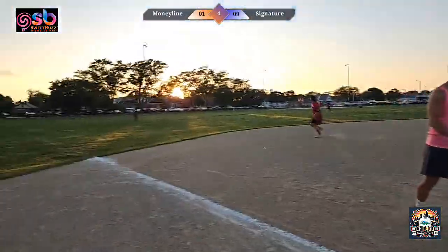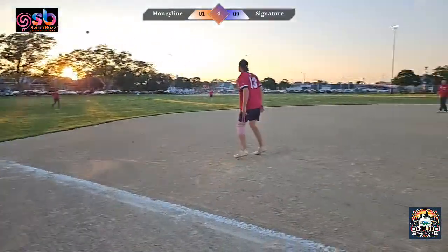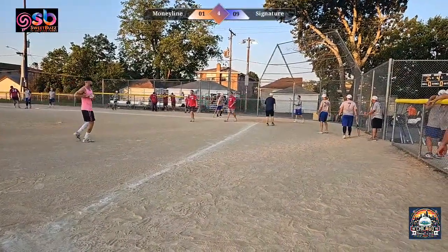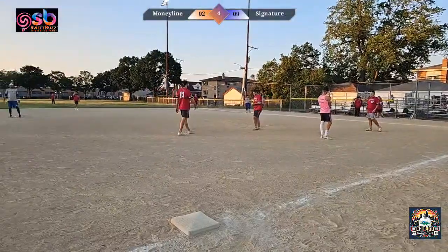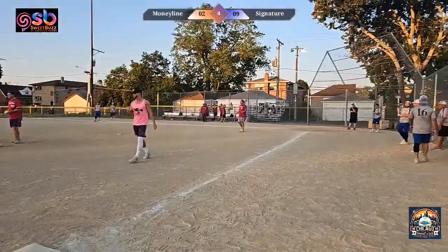And he hits a fly ball, and he'll just throw it into third. Moneyline does plate their second run. It's only one. If you can just get out of this inning only giving up two, you'll consider that cheap. Couple more here. Come on.